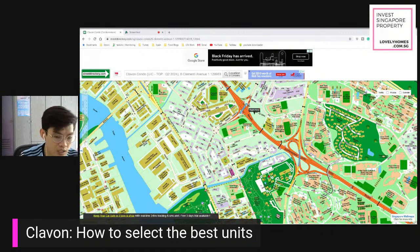So for stack 9, you need to take note that for the low floor and mid floor buyers, the AYE and slip road is going to be your constant feature. Okay, so floor plan, without further ado, they are very different. 9 is not so fantastic. Besides the fact that they are very, very different in sizes.